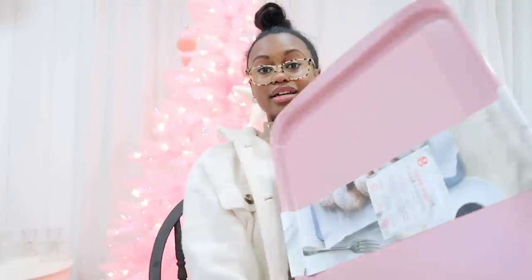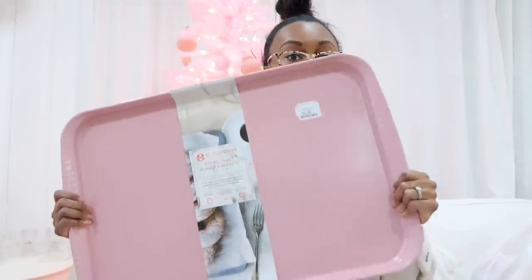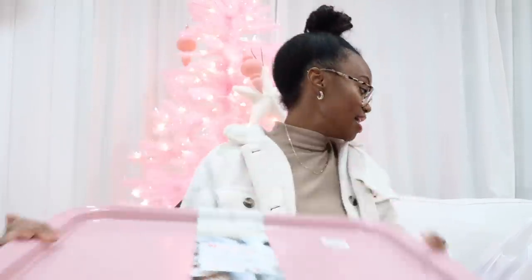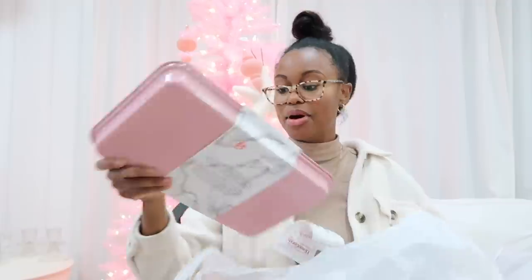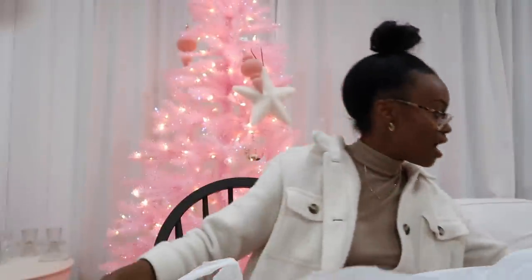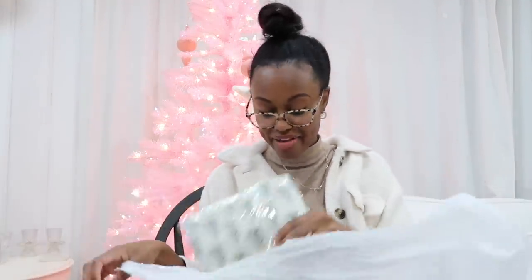So next is Home Goodies, and here is what I got from there. So we needed a new cookie sheet, baking sheet. So I got this really, really big one. It was $9.99, and of course, you already know, I love the pink color. Got a new brownie pan, super duper cute. And I don't know if you guys can tell, they have a speckled design on them. $7.99 for that one. I cannot wait to be cute in the kitchen baking. It's gonna be a vibe.